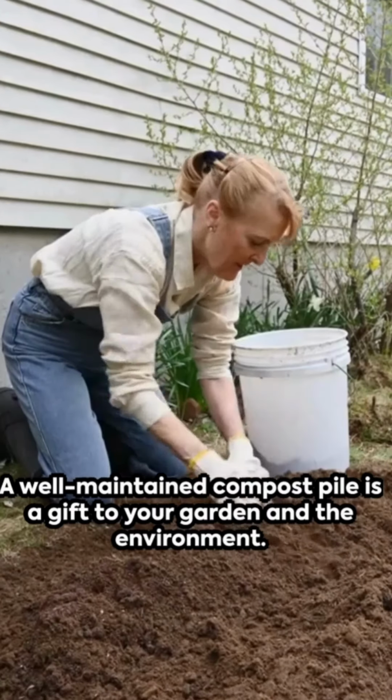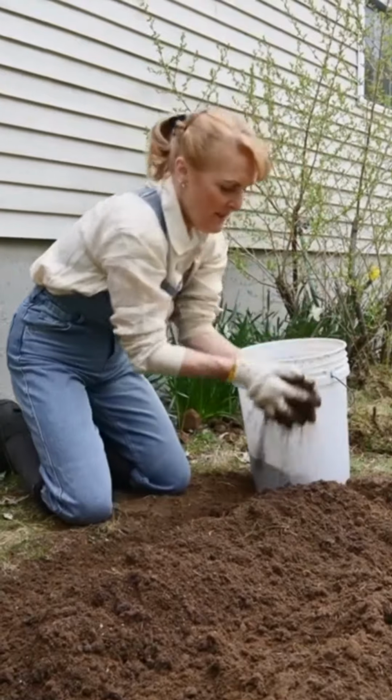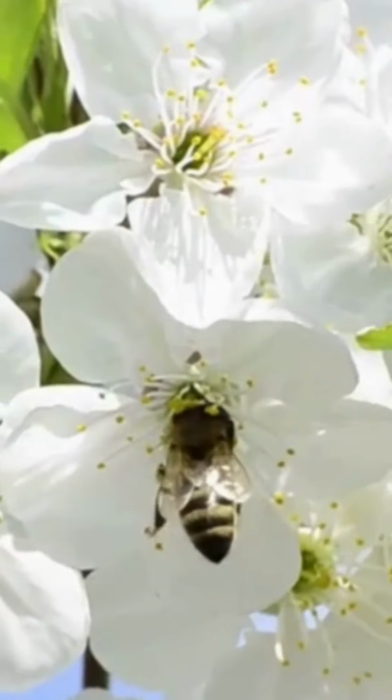Remember, a well-maintained compost pile is a gift to your garden and the environment. You're just 60 seconds away from a greener world.